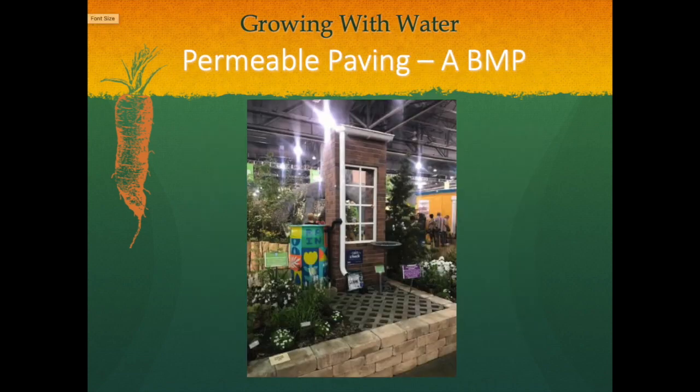This porous paving is a BMP that absorbs stormwater and infiltrates it directly into the ground beneath, rather than allowing it to run off. Though an excellent management practice, it does require routine vacuuming to keep the pores in the pavement surface from blocking up with debris.